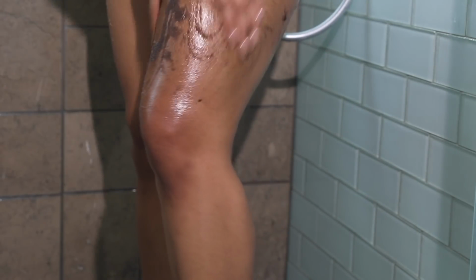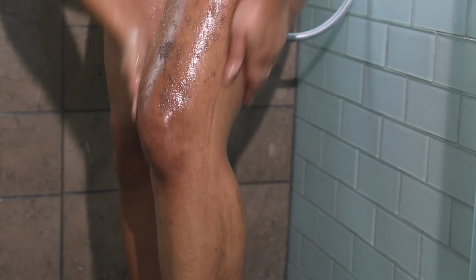I love using a body scrub before I do any kind of shaving or anything to my legs. Even if I don't shave my legs, this gets all the dead skin off, and my legs are just so soft and so smooth. I absolutely love using a body scrub.